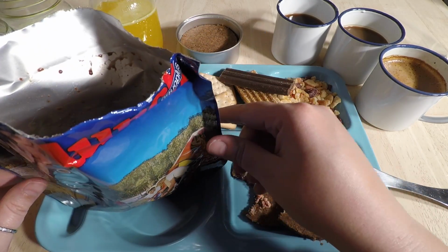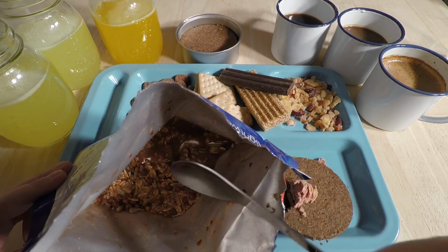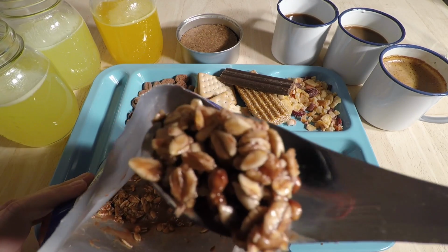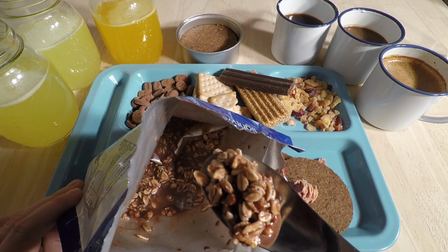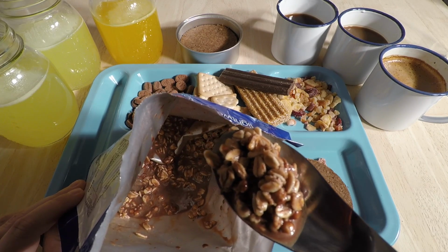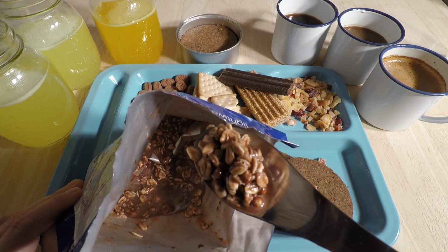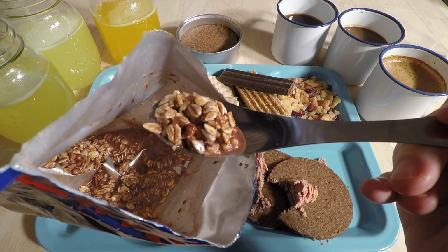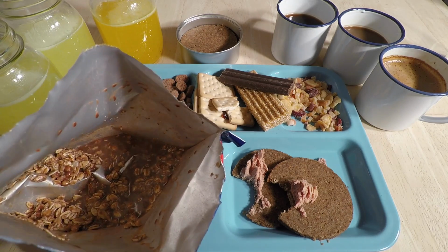Okay guys. So as you can see, it's all hydrated now, and we have lots of oats and these little chocolate balls. So maybe they're like a Rice Krispie kind of ball or something of that texture. Let's go ahead and try. Smells very chocolatey.